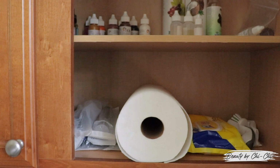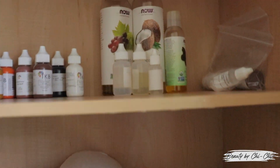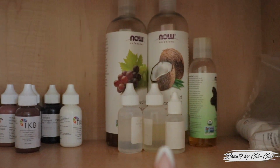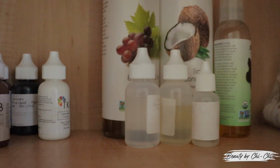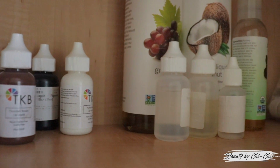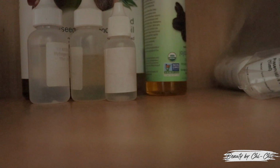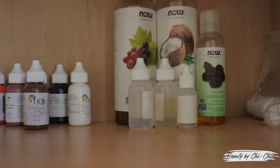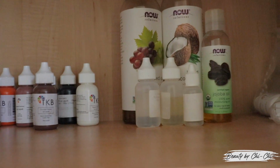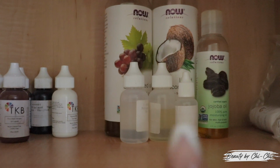So moving on, over here is where I have most of my inventory when it comes to my lip glosses. So I'm going to show you guys a couple things. Number one is the oils. So I have a bunch of oils in here. I believe I have, let me move over a little bit, grapeseed oil, coconut oil, vitamin E oil, and also jojoba oil. So I have a bunch of oils because I want to make sure the consistency is right, and also the more oils you have, it's just very moisturizing on the lips. So I have all of those, and I got these from Amazon.